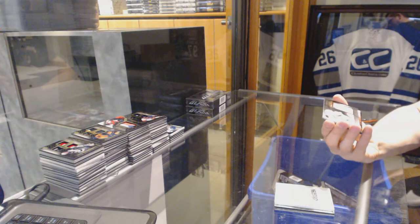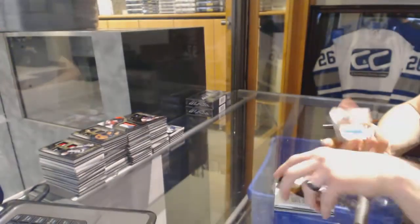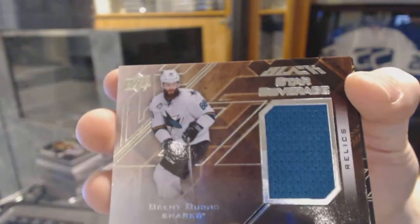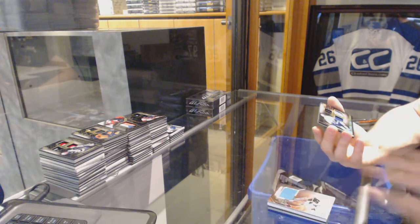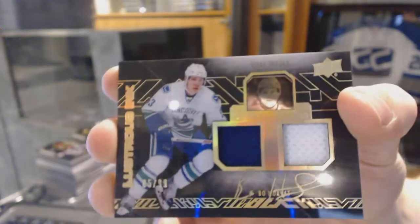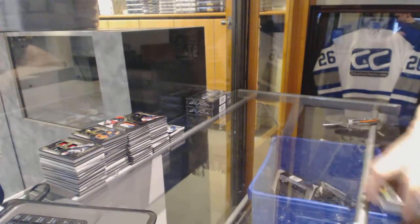We've got a rookie coverage jersey and auto numbered 30 of 60, Henrik Samuelsson. We've got a star coverage jersey, Brent Burns. And a lustrous ink dual jersey and autograph, numbered to 99, Bo Horvat. Lustrous ink dual jersey and autograph out of 99, Bo Horvat.